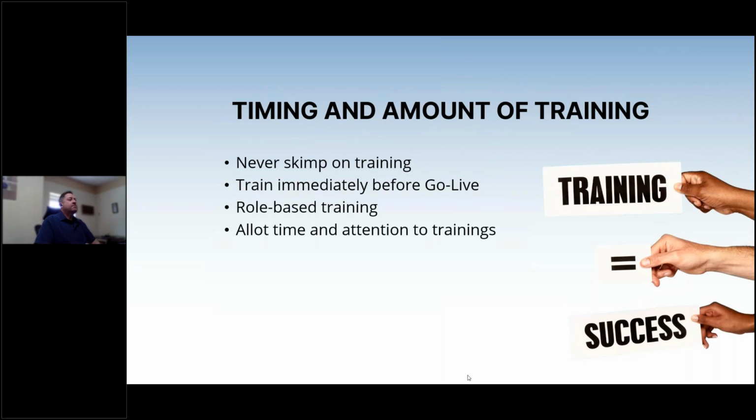Very important to train immediately before going live with your system, because people will lose their competency from training if you wait too long, or if we wait at all. Our recommendation is train the week before going live, and that Monday, everyone goes live on the new system and they start using their training immediately.